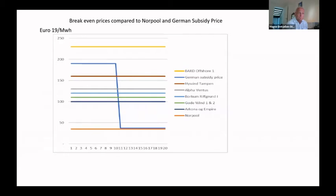I have a question. You mentioned that in some cases the subsidies are stopped. Why do you think that the governments are maybe stopping the subsidy approach? And what do you think is the future for this type of subsidizing?